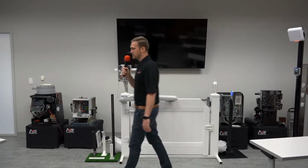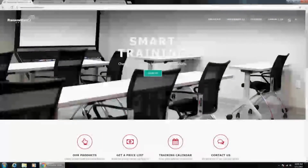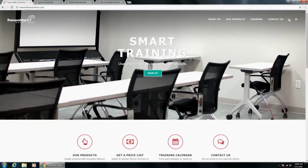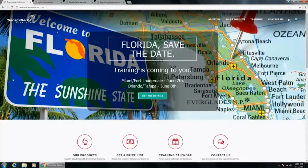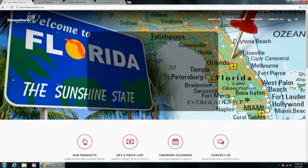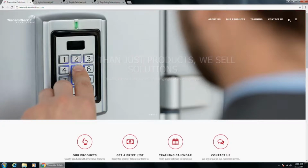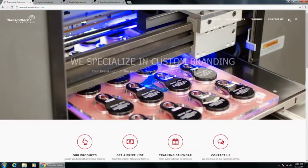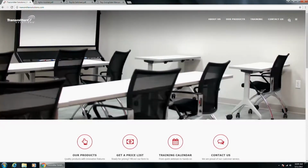So now, if we could switch over here to the computer, I want to go through a few things, some of the things that you can use to help sell this product to your customers. If you want to follow along, go to transmittersolutions.com, and you can follow along with some of these printouts, the manual, the cut sheet that I'm going to show you.